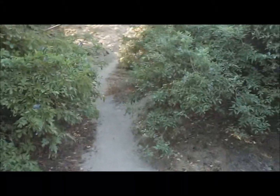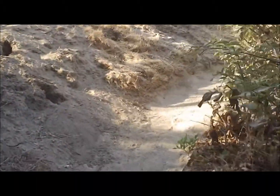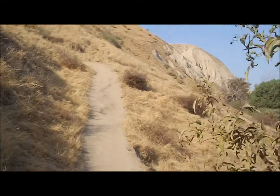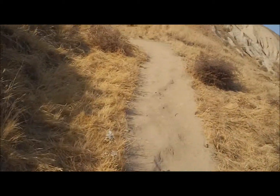As you can see, it immediately starts up, and from this point on to the bike path, there really is no such thing as level or down. It's just up very steeply. I'll give you another shot farther up. Need to get into the groove here.